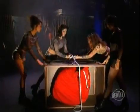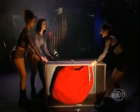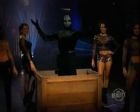The timing has to be just right in order to look like an instant metamorphosis. Our magician scrambles to get inside the bag while his assistants rush to untie the ropes. He doesn't have to worry about zipping up the bag since his feet are obscured from view. And that's how it's done.